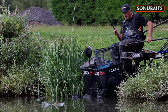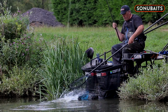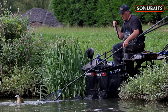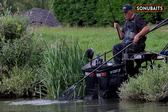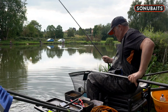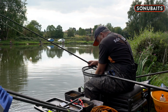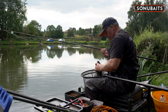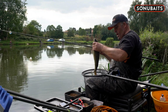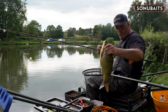Great way of fishing, love it. Another big F1. Yes, that's the stamp. That's the stamp we want. Great big things. I would say that's probably the average size. You can't even get your hand around them. Look at that. Stunning fish, aren't they? Absolutely beautiful.